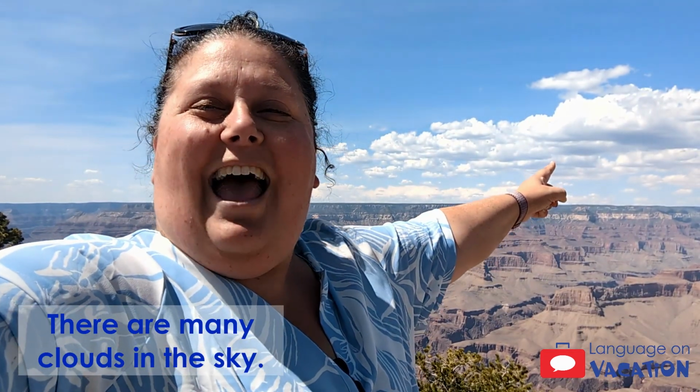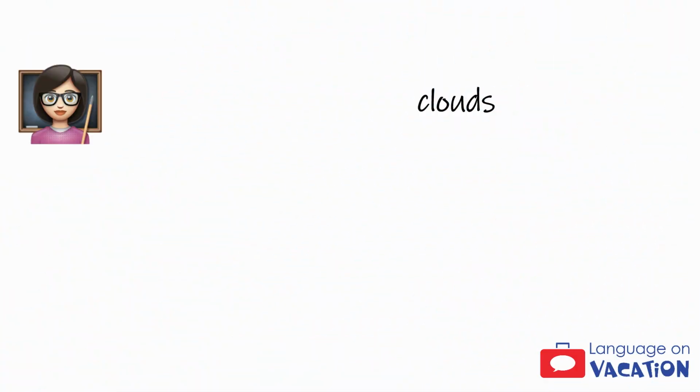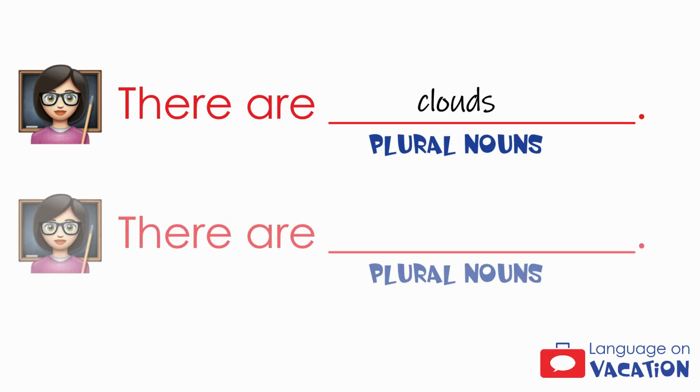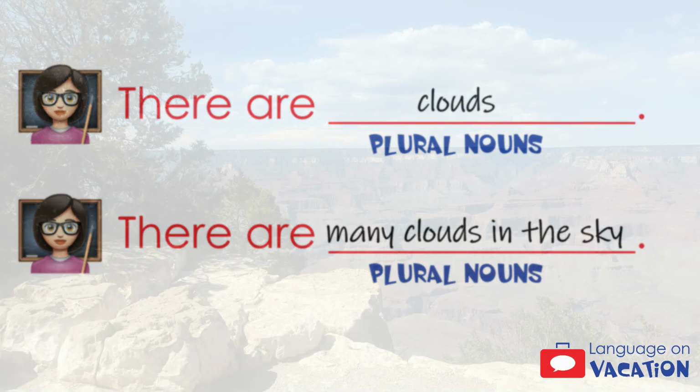There are many clouds in the sky. Clouds are plural nouns. When we are describing the location of plural nouns, we use there are. There are clouds. We can add more information about the location of our plural nouns. There are many clouds in the sky.